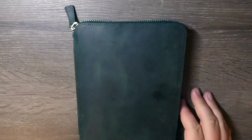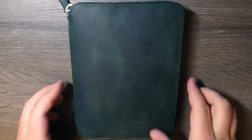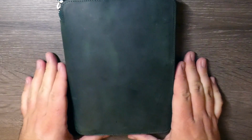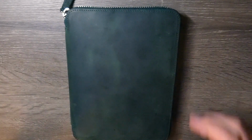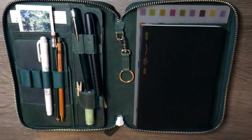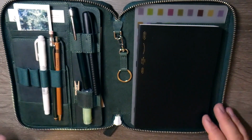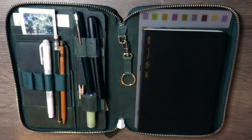And here we have the A5 Galen Leather zip portfolio that I had purchased in person at the DC Pen Show last August. So green is my favorite color, and I just love this green. It's what I wanted, and when I saw it, I knew I had to get it. So I'm going to go ahead and open it up. And this is exactly how I've been using it over the past few weeks, and I want to walk through each item to explain it, just in case you needed a little inspiration or you're just plain interested to see what other people use.